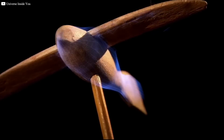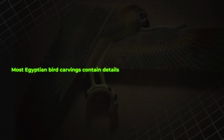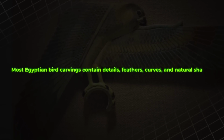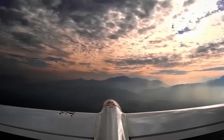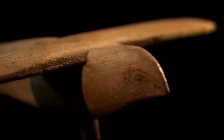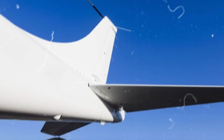The wings are flat and straight, more like an airplane than a bird. Most Egyptian bird carvings contain details, feathers, curves, and natural shapes. But not this one. Its tail fin is vertical, just like modern aircraft designs for stability in flight. And that's not all. Some experts believe it once had a horizontal tail too, like the rudder of a glider.